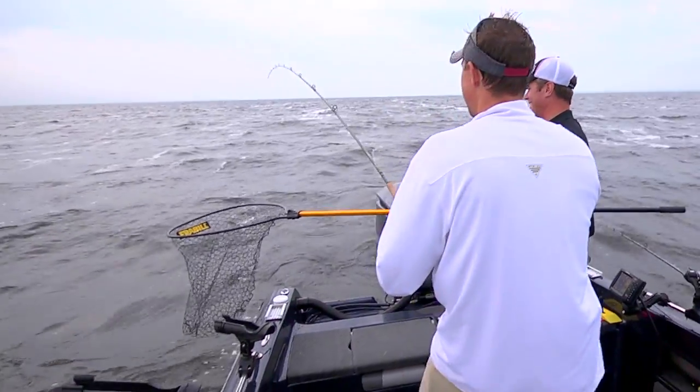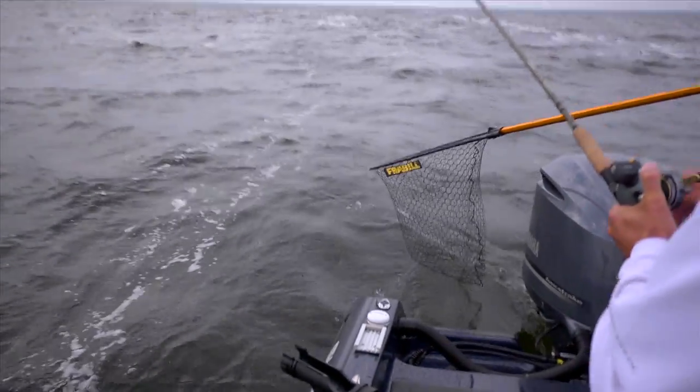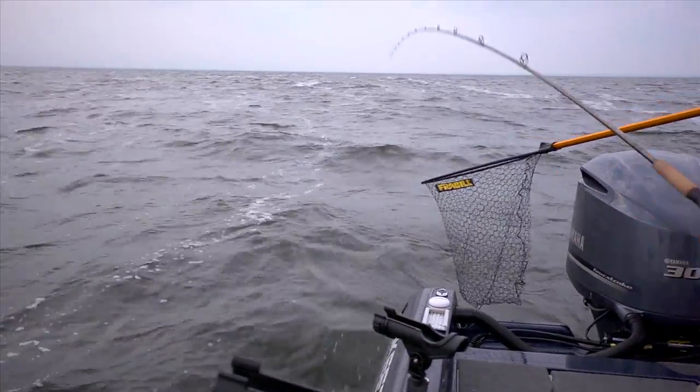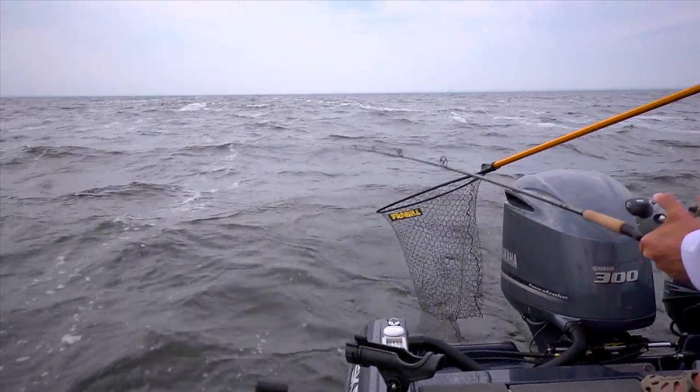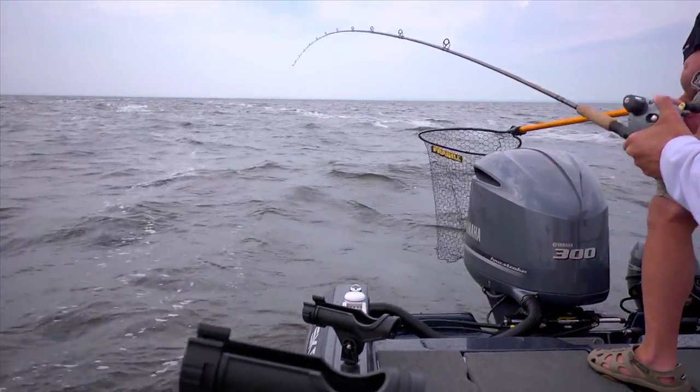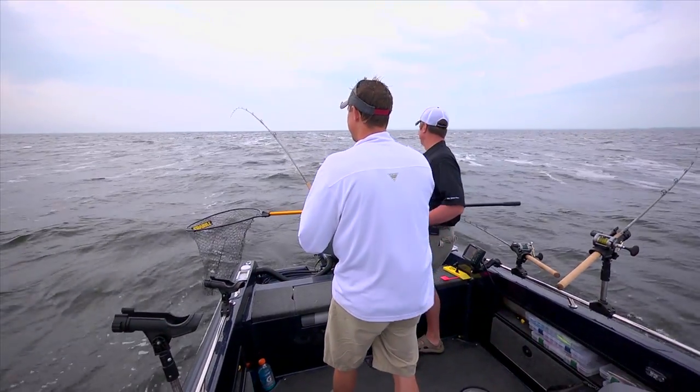Yes, clearly. You know what people really need to understand about this pattern is we're not fishing structure. We're fishing actually well away from any type of bottom contour change. Between here and the next piece of structure is probably close to a mile. It's kind of a crazy way to fish.